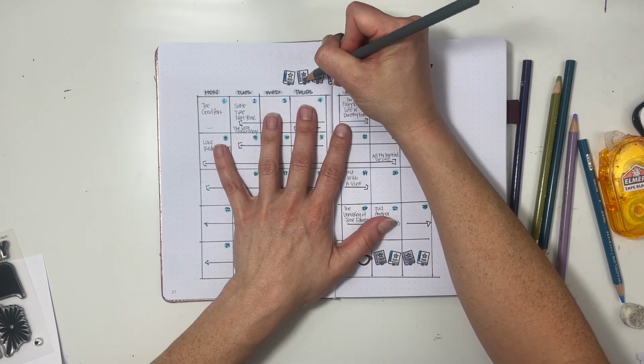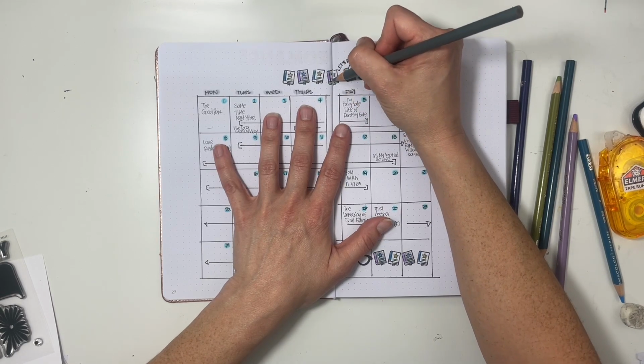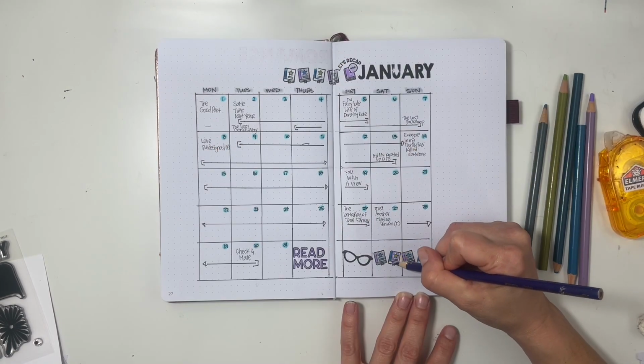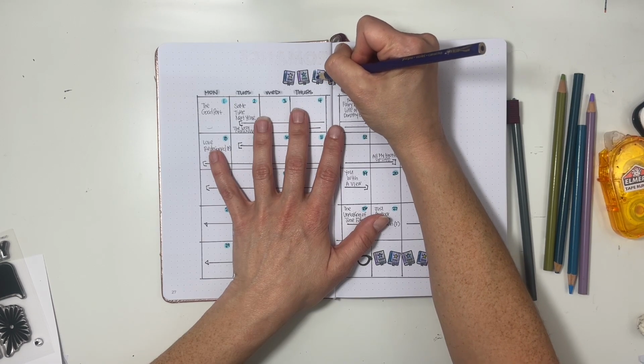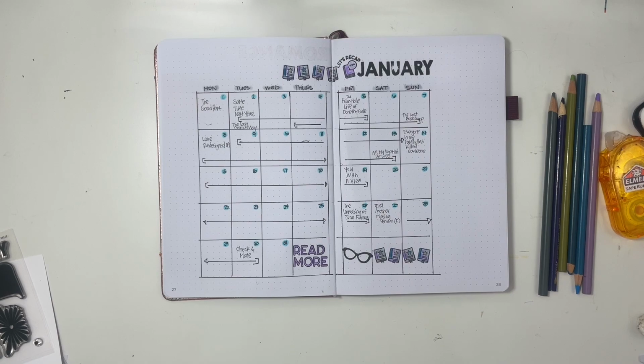I am almost done filling in these books. There's a little star in the middle of the cover, so there's a few pieces to color with each of these, and I love the little stamped book right there, and it made for a fun little border down at the bottom and up at the top.